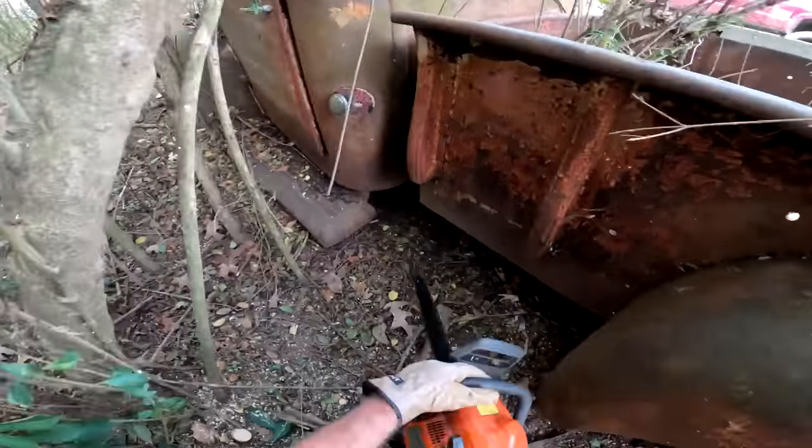So I'm just gonna hit that with a little bit of degreaser, scrub around on it, and then we'll just keep going around the truck, scrubbing around until we get the look we like. We'll come back after that with some boiled linseed oil that'll really make these colors pop.